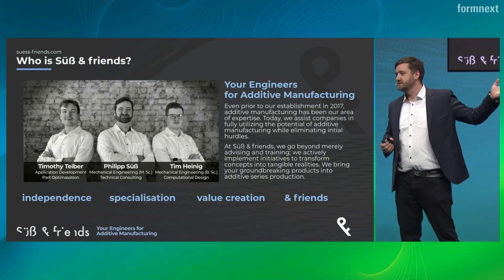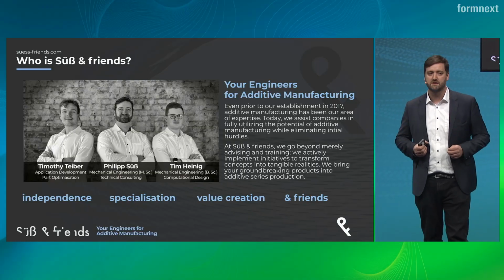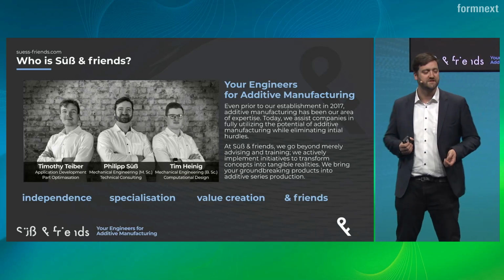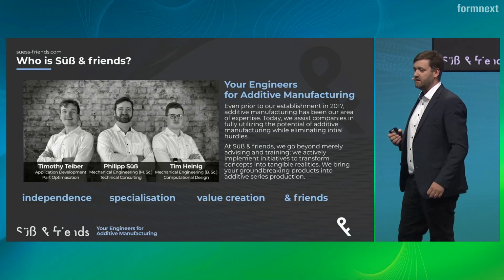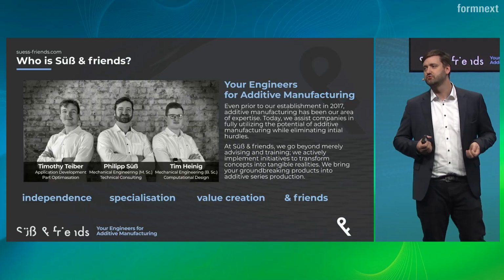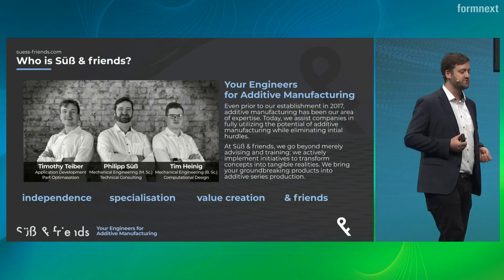We specialized. Focus on additive manufacturing means we can actually make use of the technology at its best. And that means we say no to customers that simply are not the right fit. And then maybe the most important one, value creation. Additive manufacturing is not a toy, it's a tool. And it doesn't lead to profit. If it doesn't lead to value, then we simply shouldn't do it.